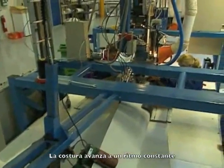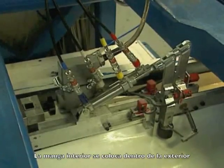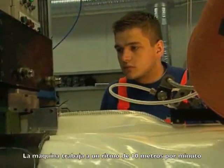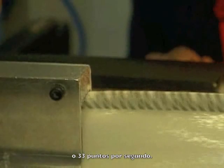Stitching progresses at an even pace. The inner tube is positioned inside the outer tube, and the entire process is guided by a guide system that keeps the layers in place. At 10 meters a minute and over 33 stitches a second, the machine works at a good pace.